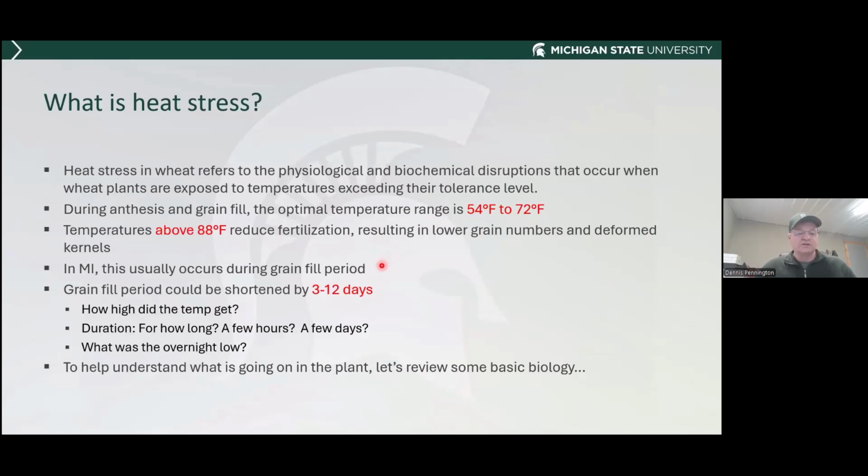Now, in Michigan, this usually occurs during the grain fill period, and the grain fill period can be identified as from the flowering date until physiological maturity. That is the grain fill period for wheat. Typically in Michigan, that is 28 to 32 days, depending on the season. Once in a while, we'll get a longer grain fill period than that.